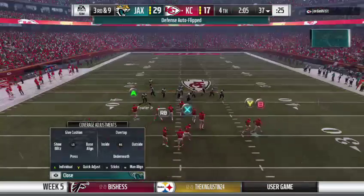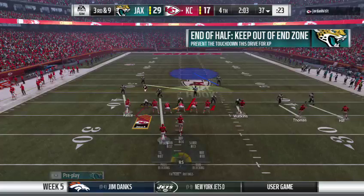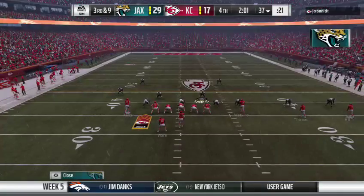The Chiefs on 3rd down. A pretty woeful 0 for 5 thus far. This is 3rd and 9.